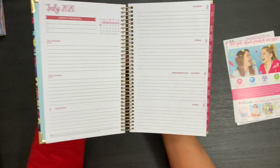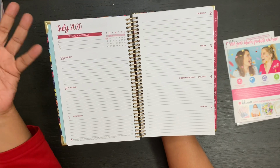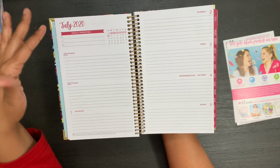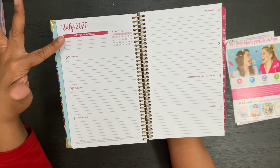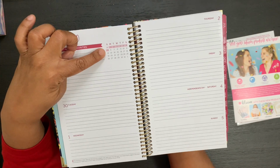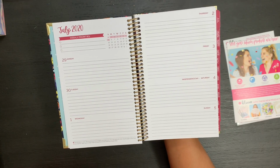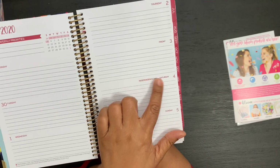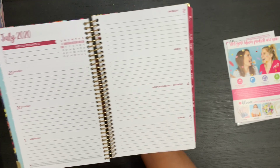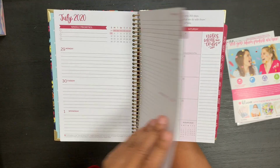And now it looks like we're coming into the planner. So here's the first week of July 2020. This is past. Your planner starts with your weekly priorities, and then you have your days of the week, and then you have your month here, but it's the current month and it's highlighted for what that week is. Your holidays are going to be next to the day of the week. It's a standard planner, once you get inside.